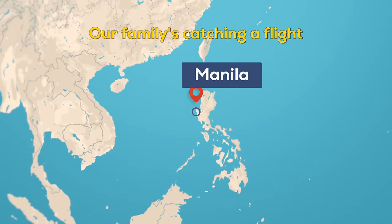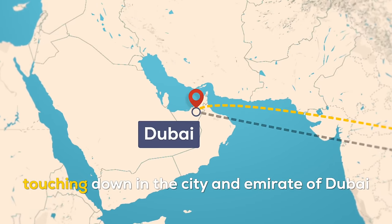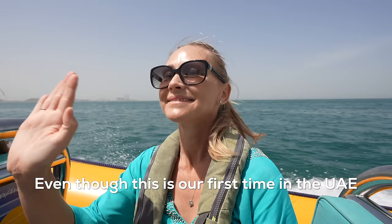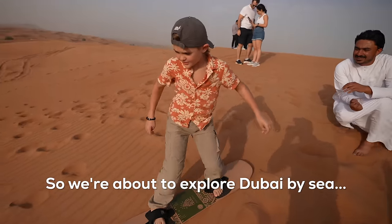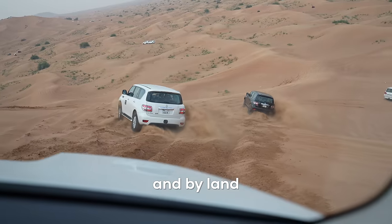Our family's catching a flight from our part-time home in the Philippines to the opposite side of Asia, touching down in the city and emirate of Dubai. Even though this is our first time in the UAE, we're bypassing the obvious tourist traps in search of some Arabian adventure that's more off the beaten path. So we're about to explore Dubai by sea, by air, and by land.